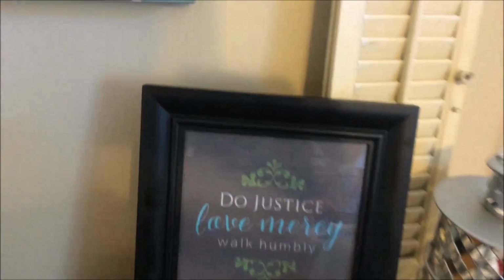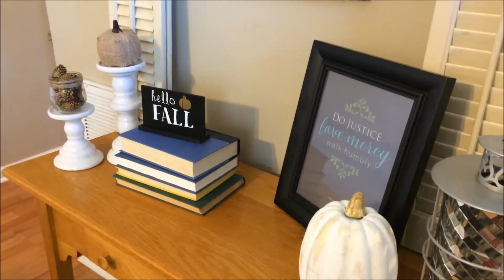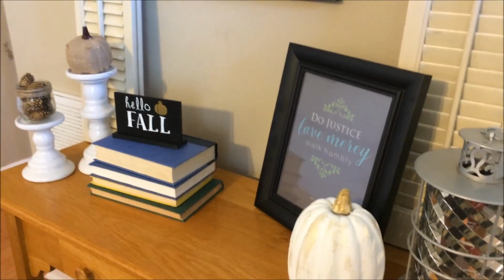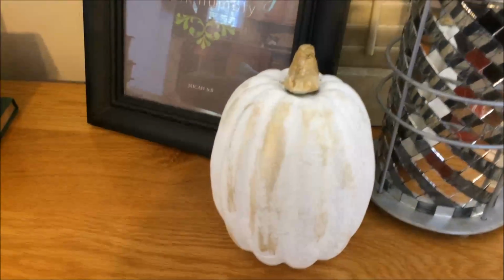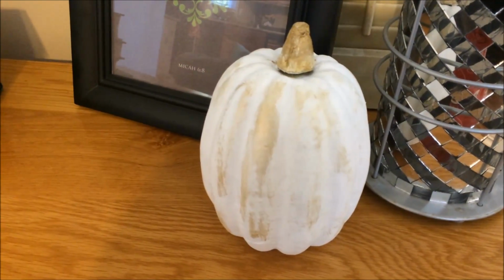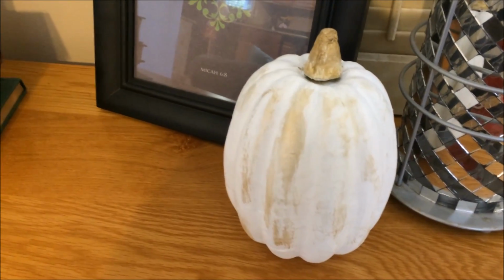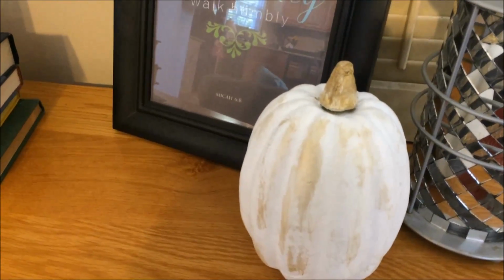And this is basically the same setup that I had for the summertime. And I just changed out a few of the pieces to make it a little more fallish. This pumpkin here is one that I just painted not too long ago. It was green and orange and yellow. It was very, very orangey. So I painted it white and then added some gold on top. And I really like how it turned out.